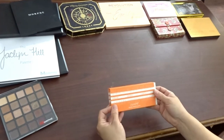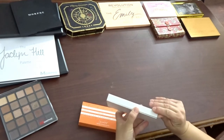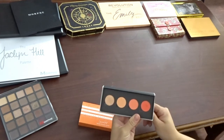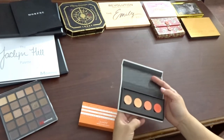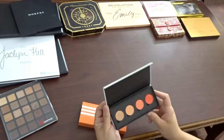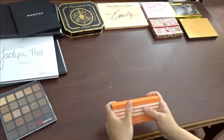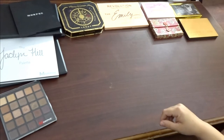Okay, my ColourPop Blow Me Away palette. I caught this when it was on sale. It's perfect for the summertime. Just four cute little shades. This was really, really cheap. The colors are really pretty. It's very, very summer vibe. So I'm going to hang on to this until next summer, see if I use it or not. And we'll come back to that at a later date.